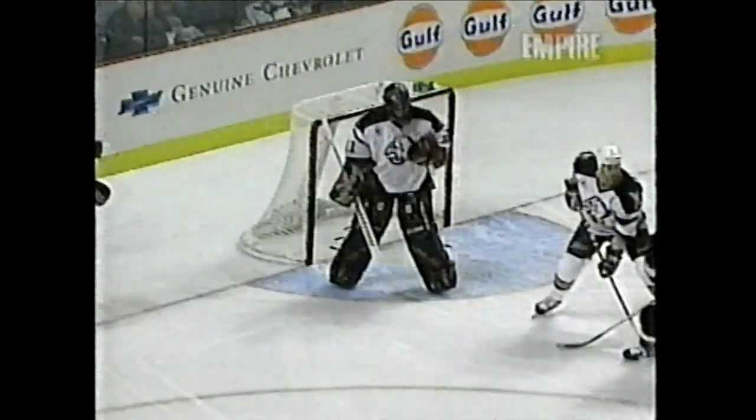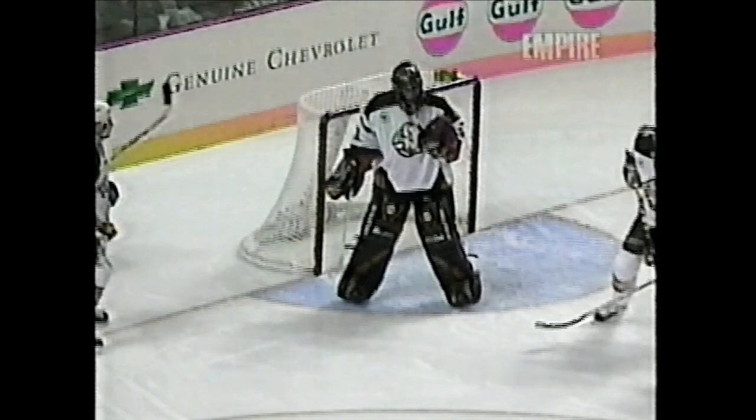Here it is as Shannon attempted to move the puck up to Shatan, who couldn't get it by Wade Redden. You know, they talk about the Buffalo defense pinching. Well, Wade Redden and the Ottawa defense pinches often as well.